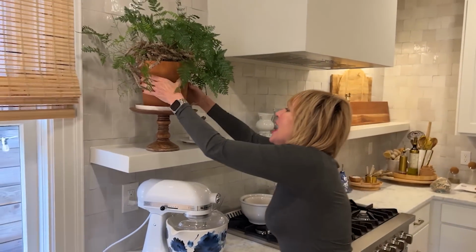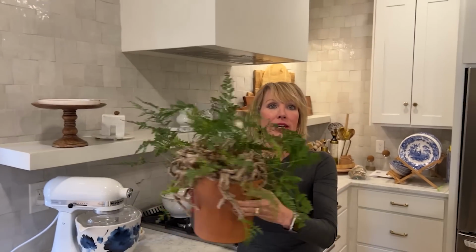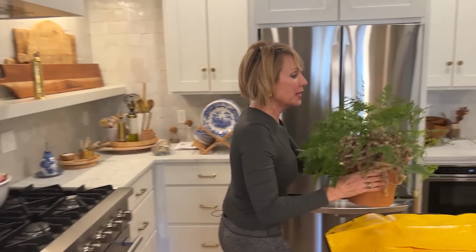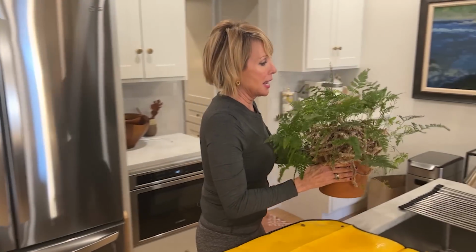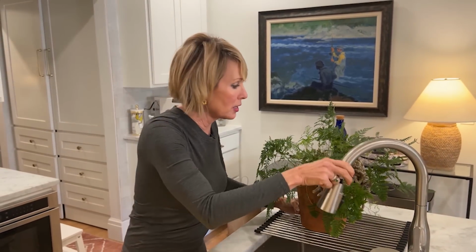Okay, so now I have another bird's nest fern. Or not bird's nest. See, I keep saying the same thing. Rabbit foot fern. I'm getting my animals mixed up. I think it's because they both have two syllables, and in my synesthesia brain, all those words are kind of the same color.